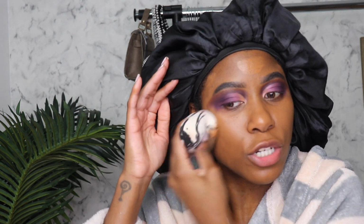To blend my face out, I'm gonna use my Sonia Kashi beauty sponge. You guys know I love this beauty sponge. It's one of my favorite affordable beauty sponges to use. These sponges remind you why you don't have to spend like 20 or whatever amount of dollars on an expensive beauty sponge, because these drugstore brands make some really good ones. The Sonia Kashi one I'm obsessed with. I'm also obsessed with my e.l.f. one. I feel like I'm always talking about these two because they're just that good.